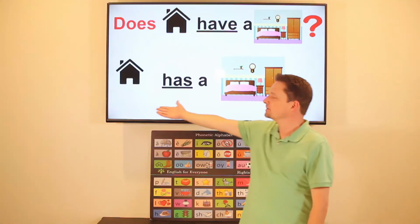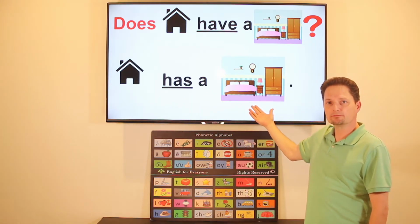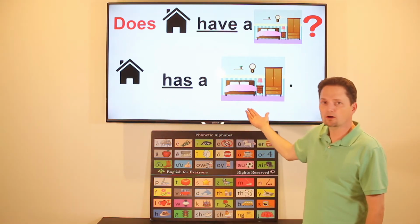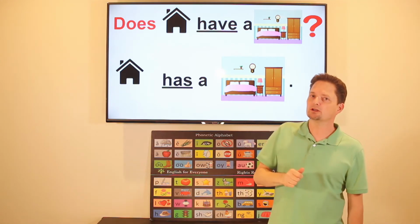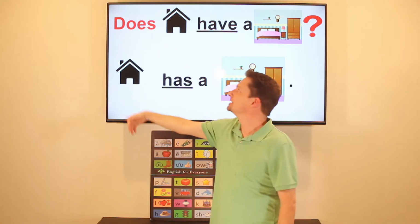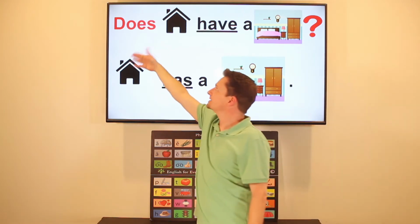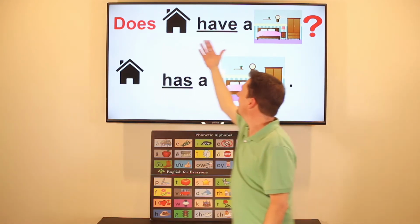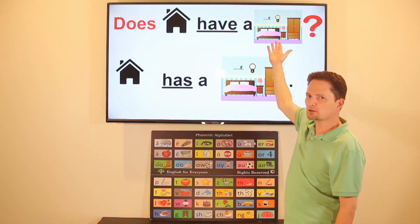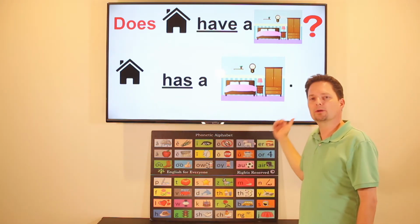Very good. Affirmative, positive: the house has a large bedroom. Substitution for house: it. It has a large bedroom. To make a question, we need a helper. Helper for a simple action for he, she, and it: does. So to make the question, use the helper does. Does it have a large bedroom? Respond, positive: yes, it has a large bedroom.